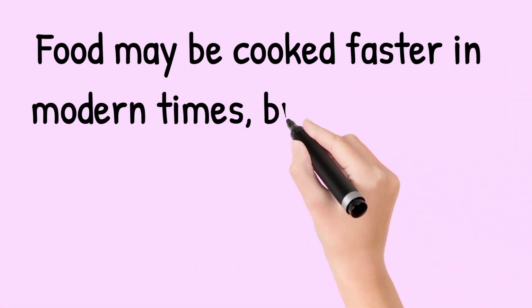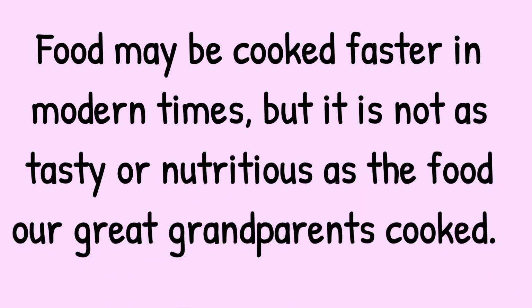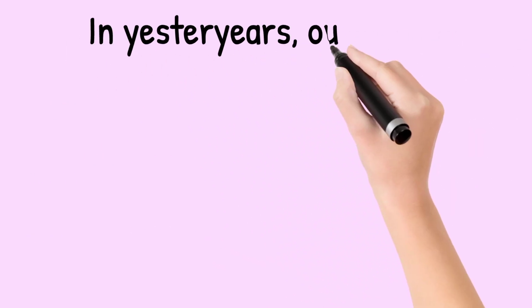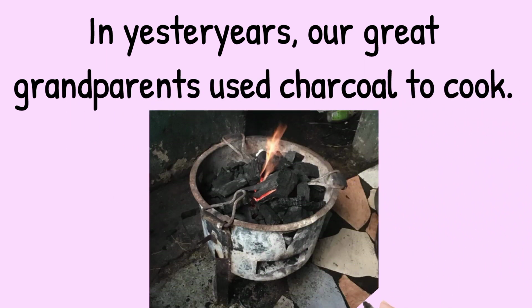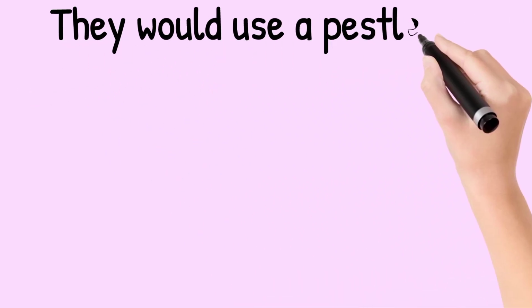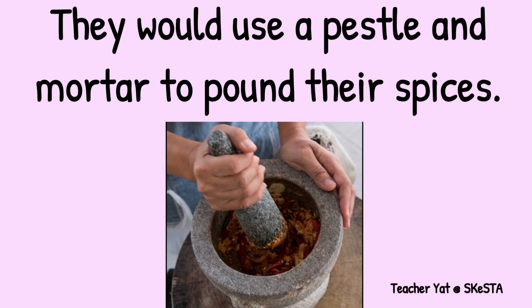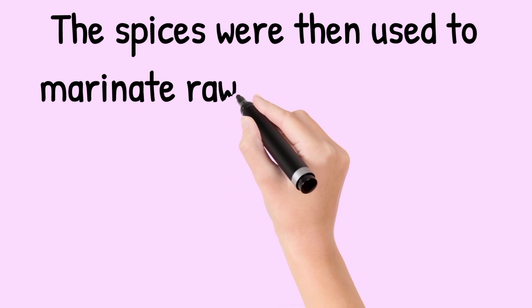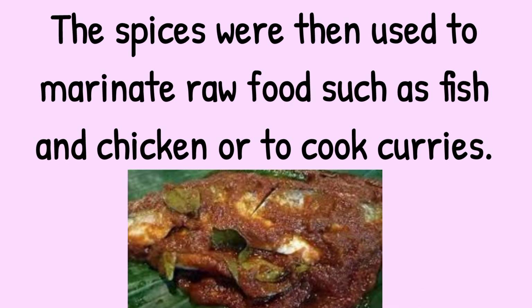Food may be cooked faster in modern times, but it is not as tasty or nutritious as the food our great-grandparents cooked. In yesteryears, our great-grandparents used charcoal to cook. They would use a pestle and mortar to pound their spices. The spices were then used to marinate raw food such as fish and chicken or to cook curries.